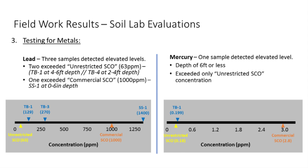So if the site were to be used for something commercial or unrestricted, these contaminants were located anywhere from 6 inches to 6 feet down. Mercury was also detected. It was only elevated above the unrestricted SCO, and it was at a depth of 6 feet or less.